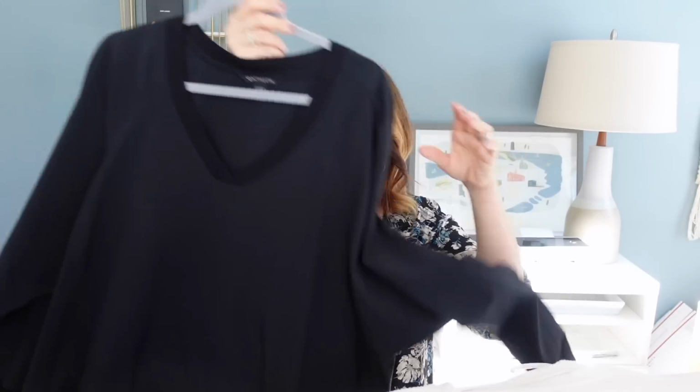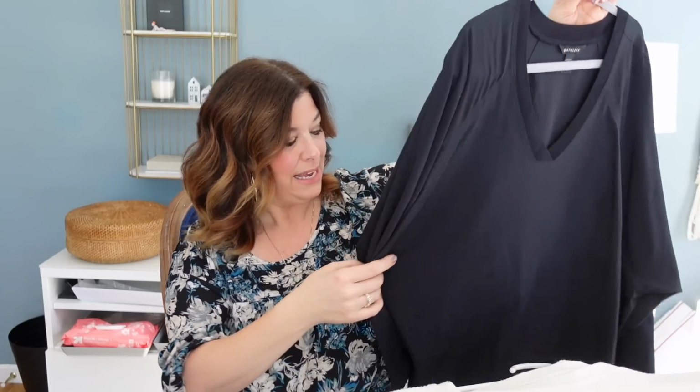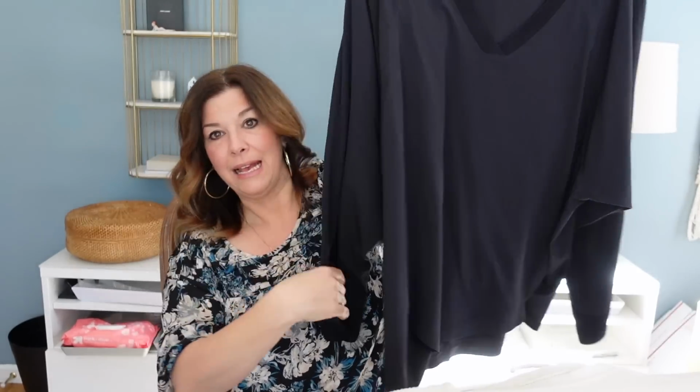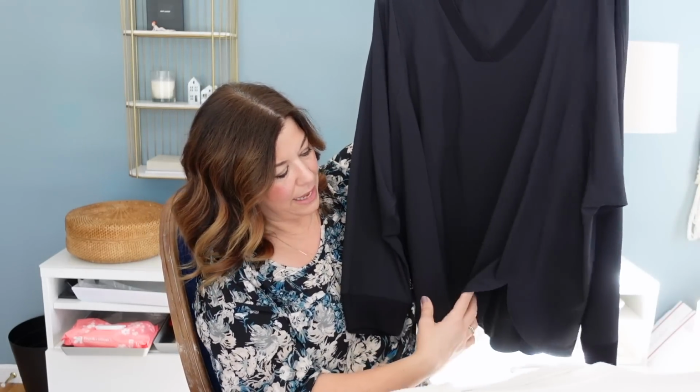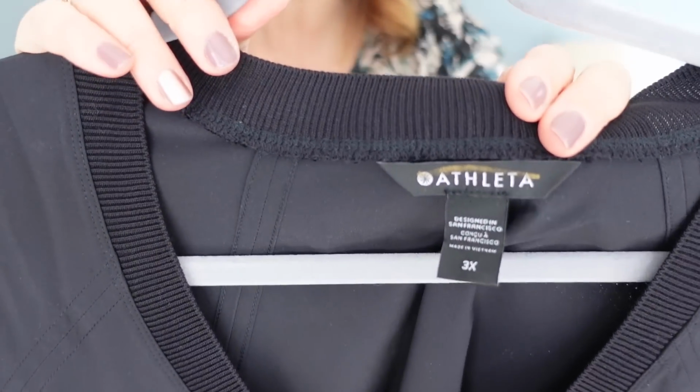This I was really excited about. Lots of Athleta here. This piece is just awesome. It's super, super lightweight. It's a V-neck. I mean, if this isn't my style, I don't know what is. It's lightweight, has a nice hemline with a little scoop slit on the side. But the best part is it is Athleta size 3X.